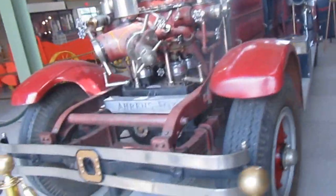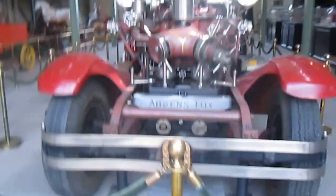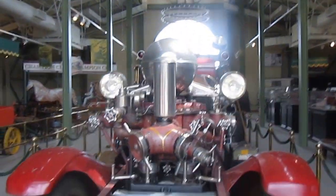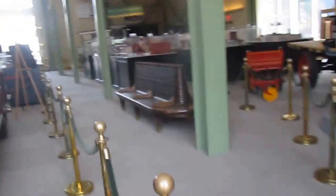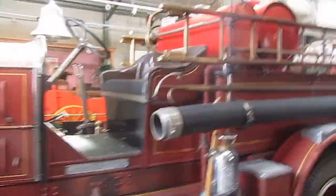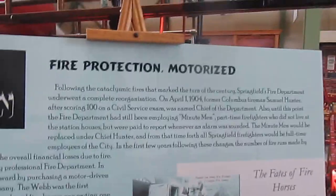Looks like Springfield Fire Department. An old style engine. Very interesting seeing all this old stuff right here that was not just important to Springfield, but many cities across this part of the country that were just like this at one point in time. International combustion.